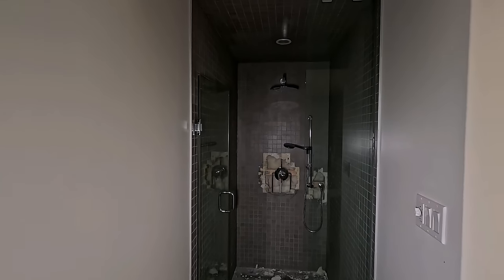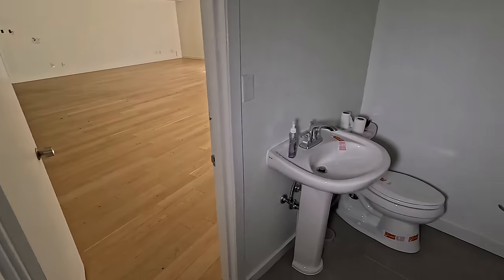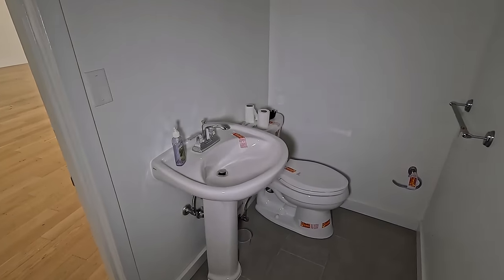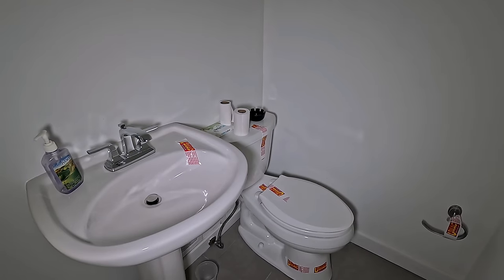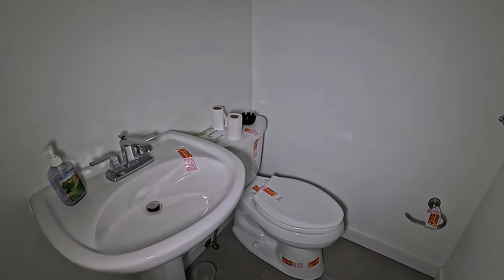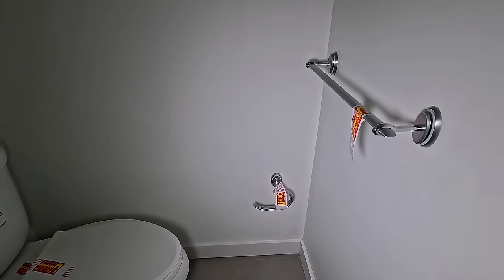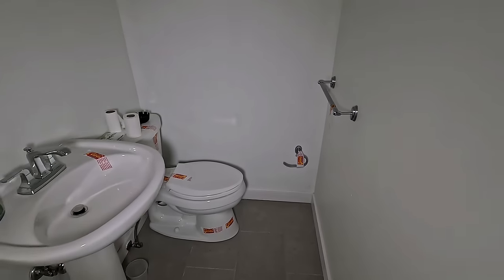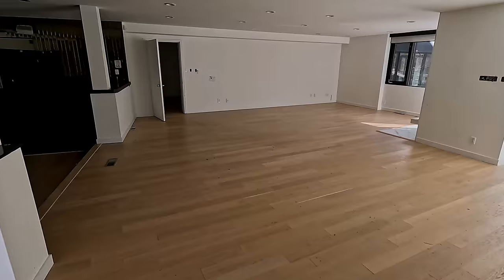Nice big walk-in shower. Very, very nice. And like, this is all brand new. Still got all this tape on it. I'm assuming that means it's brand new. The back looks like it's never been. Unless they've just put these tags on so they know what to keep, what they're not to smash. That could be it.